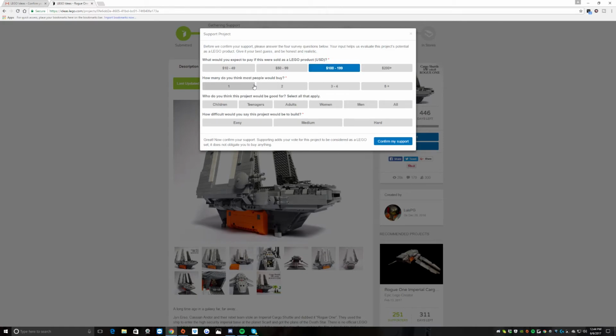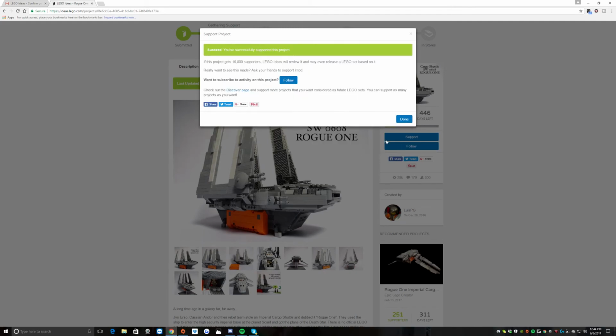How many do you think people would buy? I'd probably buy two, because that's just my rule. You guys should know that about me by now. What do you think? Age range? I think definitely children to adults. I feel like everybody could play with this and even display it. And we'll just say medium difficulty, just in case it was kind of hard with techniques and all that kind of stuff. But there we go, guys.